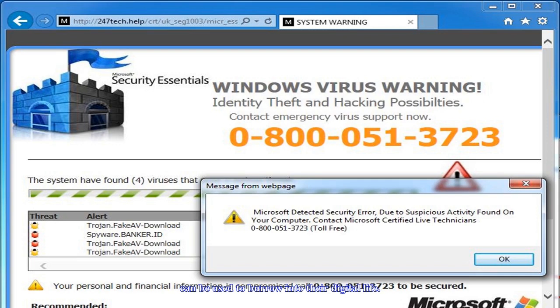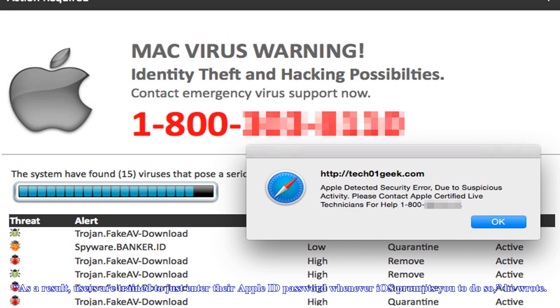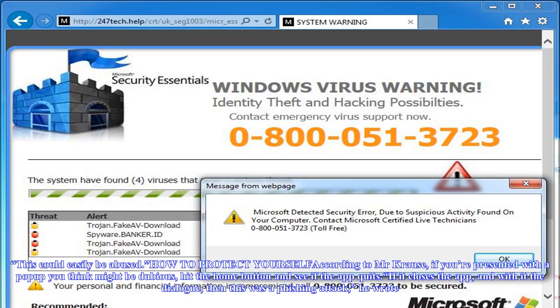The most common phishing attacks are usually deployed via email and are designed to trick the victim into clicking a malware-infected link or giving up their details, which can be used to burrow into their digital life. Phishing attacks within mobile apps are much less common, and what makes this one so potentially dangerous is the fact that iPhone users are so accustomed to the Enter Your Apple ID pop-up. As a result, users are trained to just enter their Apple ID password whenever iOS prompts you to do so, he wrote. This could easily be abused.